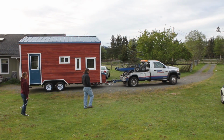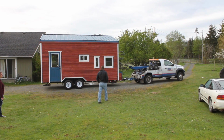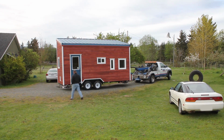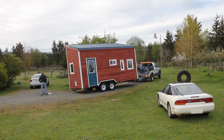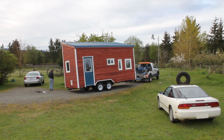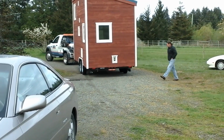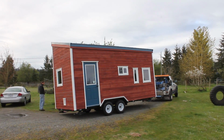We learned something about the trailer's suspension that day. The first little dip in the driveway that the house went over caused a loud and somewhat alarming clunk and visible shifting of weight. What was that? I don't know. The audio that the camera picked up doesn't really do it justice. Was that just the suspension?